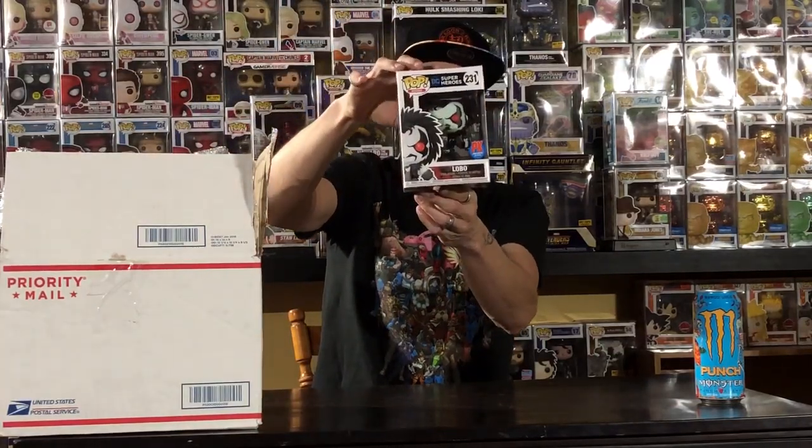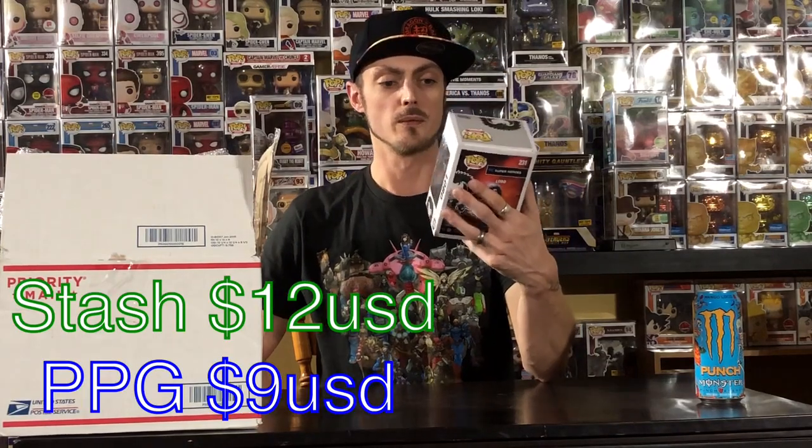It's PX Exclusive Lobo. It is DC. I do not collect DC, but that is okay, because he is a pretty cool looking pop. I've seen him a few places. Didn't pick him up. This box is in good condition. I'm kind of surprised. He's coming in at $16 Canadian. So, certainly not one of the higher end pops in the box, but he's pretty cool looking. Let's see what we have next.